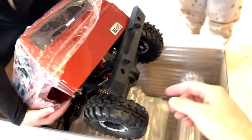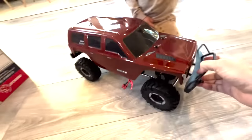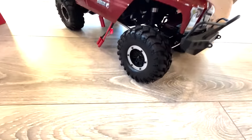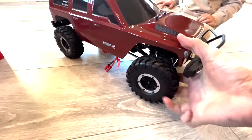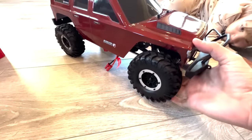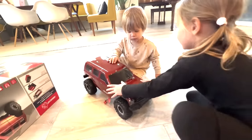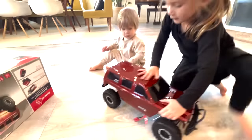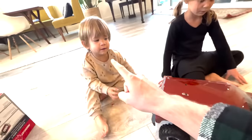Okay, we got this thing open. Doesn't look like I have to put it together. There you go. Be very gentle. The idea here is that this is like a crawler, so supposedly it should be able to have independent suspension on all of the different parts. Kids, we probably have to charge it, okay? And it probably goes slow too. Hey, no, you can't push it. It's not a rideable, kids.